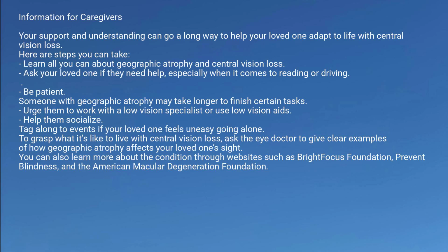Information for caregivers. Your support and understanding can go a long way to help your loved one adapt to life with central vision loss. Here are steps you can take. Learn all you can about geographic atrophy and central vision loss. Ask your loved one if they need help, especially when it comes to reading or driving. Be patient. Someone with geographic atrophy may take longer to finish certain tasks. Urge them to work with a low vision specialist or use low vision aids. Help them socialize. Tag along to events if your loved one feels uneasy going alone.